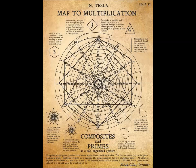The documents uncovered include an original Nikola Tesla map to multiplication, which is said to contain answers to questions mathematicians have been trying to solve for years. Among the documents are also drawings of handheld technological devices and manuscripts detailing free energy systems.